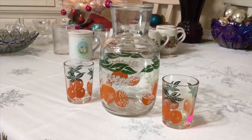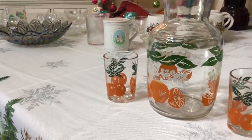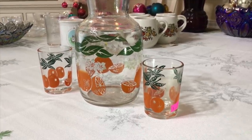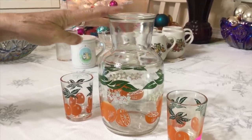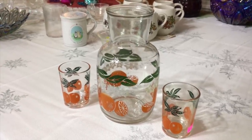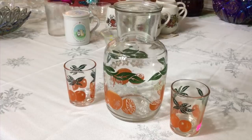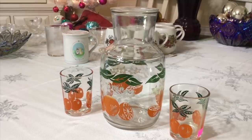This is kind of a mix and match set that I put together. I bought these two little 4 ounce hand-painted Federal glass juice tumblers, half price day at Salvation Army. So I paid 60 cents for the two glasses, and I picked them up knowing that I had this Anchor Hocking carafe at home. It's missing the lid. The Federal juice glasses, the name is orange. That's the pattern name, dates to the 1950s. The Anchor Hocking, which does have the little anchor on the bottom, just too hard to show you, also called oranges, dates to the 1960s. I thought they'd make a cute little set. I'm gonna ask about $12.50 for the three pieces.